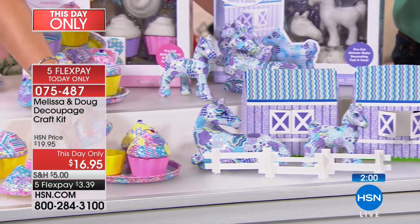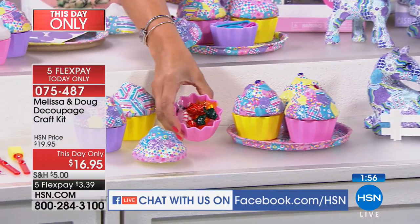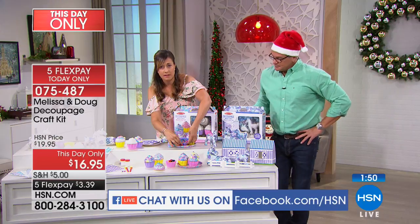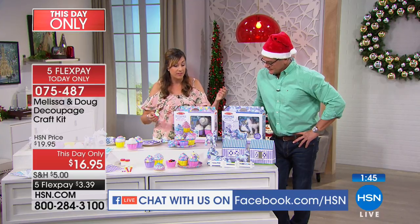Once the trinket boxes are done, we have put candy inside, because these open up. And we have some hair ties. And you know what? The cupcakes are good for boys or girls. We've got blue, we've got the purple.